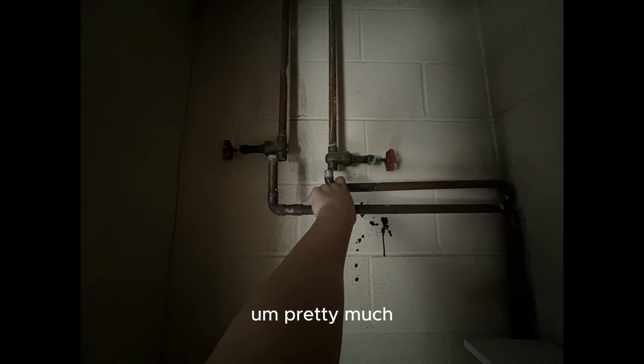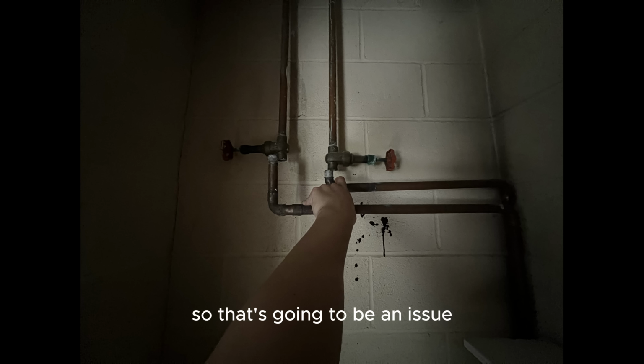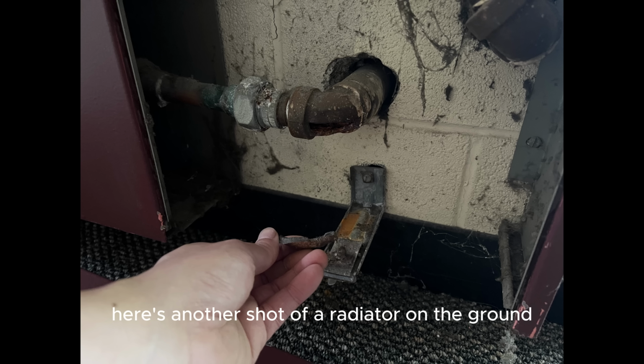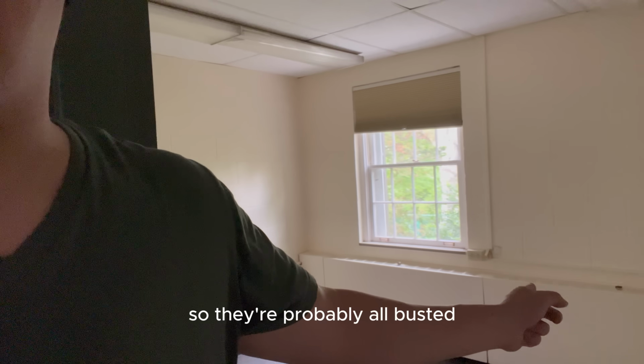Pretty much most of the radiators on this floor have also frozen, so that's going to be an issue. Here's another shot of a radiator on the ground that has just cracked off. Probably safe to say that all these radiators back here are probably busted. Radiators literally in every room, so they're probably all busted.